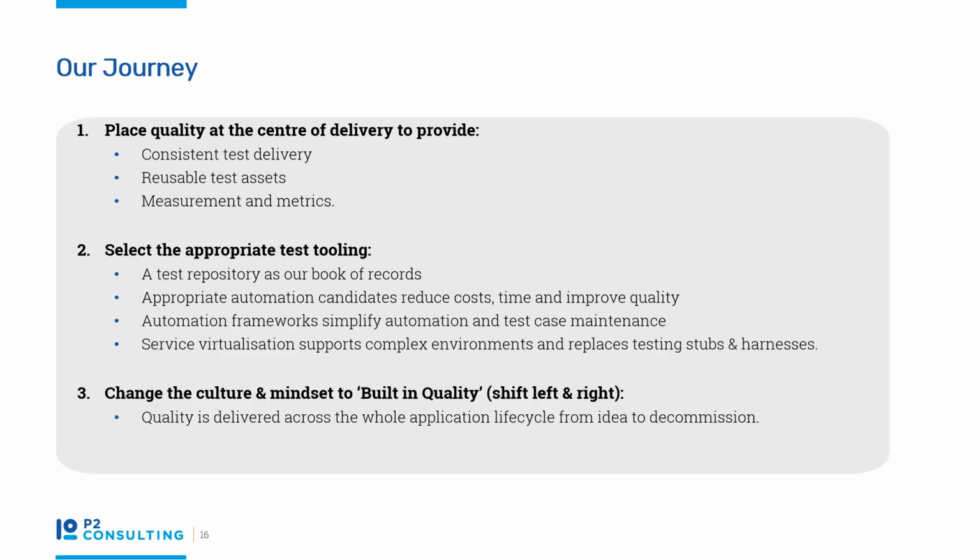So we then need to change the culture and mindset to built-in quality, effectively shift left and right, but in the scaled agile world, built-in quality. And that ensures quality is delivered across the whole application lifecycle, from idea to decommission.